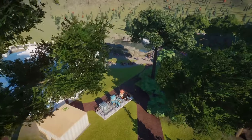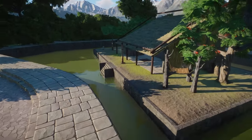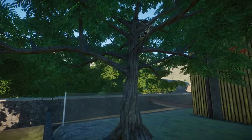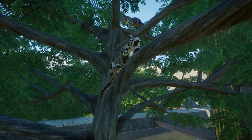Right. Where are we? Oh, too far that way. Here we are. I really want to see them use the hammock. Are they both in the trees right now? Oh, there's one of them. Oh, they are both in the trees. That's hilarious.